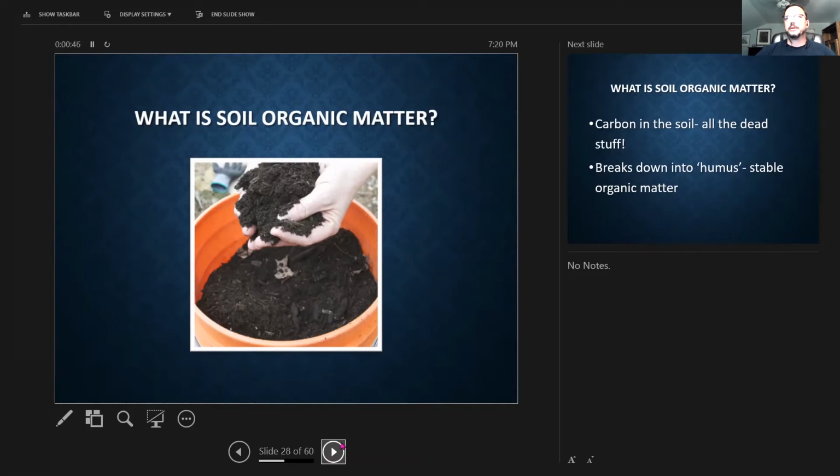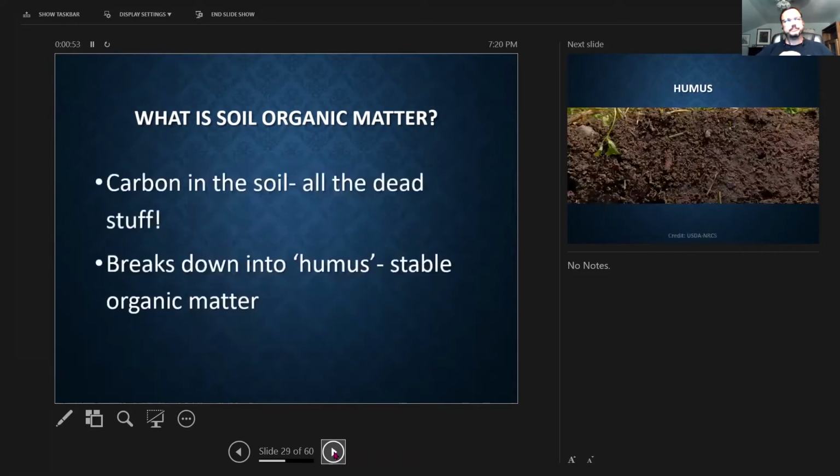So we are going to talk about soil organic matter. So what is soil organic matter? It is the carbon that's in our soil, or the decomposing organic material that's in the soil. Basically, it's the dead stuff. And when it's in the soil, it's in two main forms: active organic matter and stable organic matter. Active organic matter is made up of materials like grass clippings, leaves, food scraps, manure, and these all provide nutrients or food for the soil biological community. So all the worms and the other little things that we can't see that Chris was talking about in the soil food web.